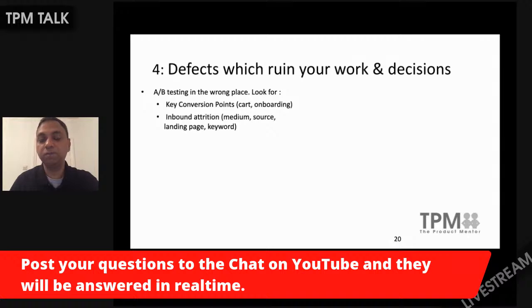More often than not, people do these minor A/B tests as a one step funnel test, but end up comparing the result at the bottom of the funnel. So it's very important that you do it at the key conversion point, and you make sure that you are using the right channel attribution, the right medium source, right landing page, right keyword.